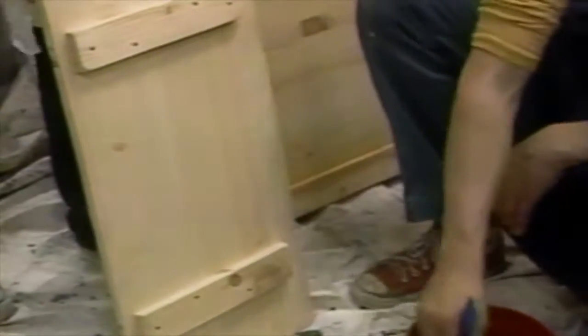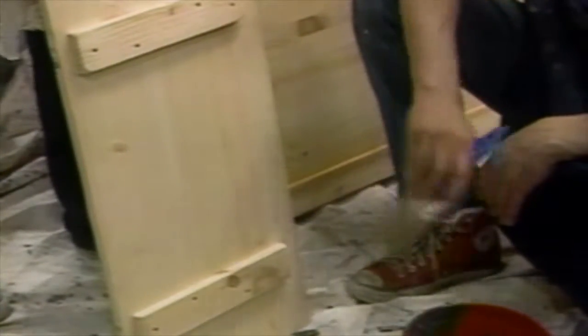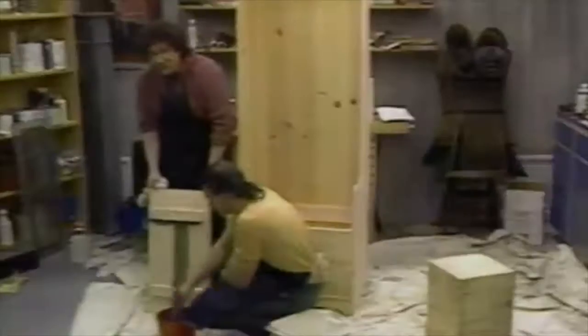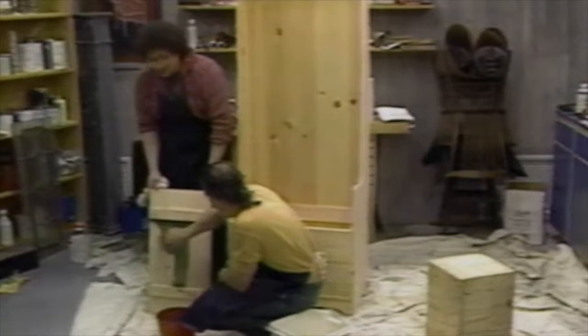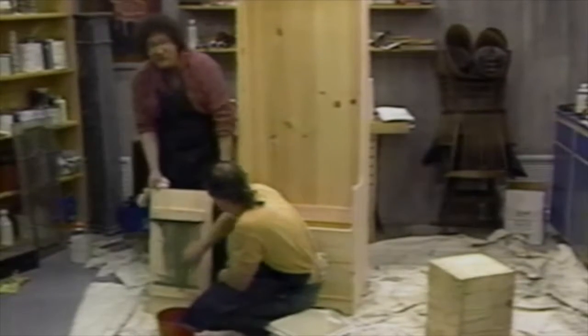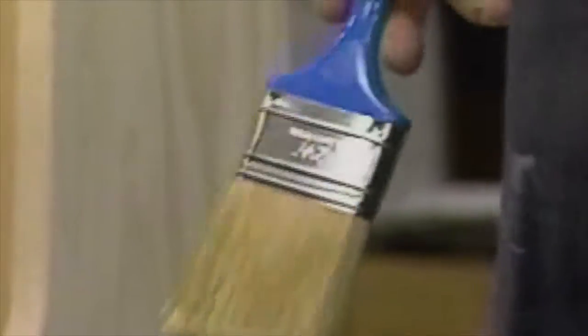Like I said, it's going to be two coats we have to apply, and this first coat is going to be more like a stain. We're just doing this because if it was really ugly, this would be the part that people would never see unless they put their boots in there. We're using our nylon brushes.